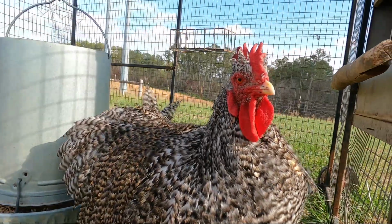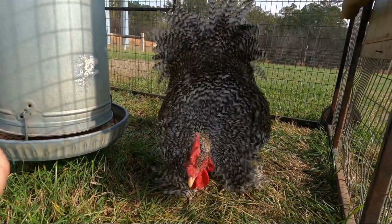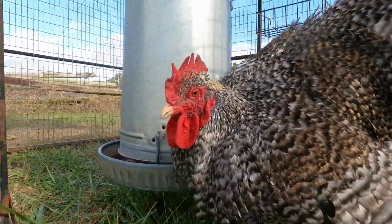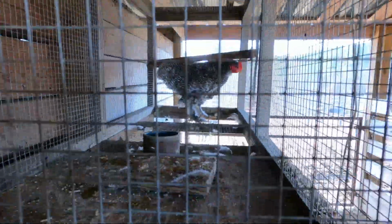Now, we just got two chickens. We got one here and we have one in the barn. We'll go check them out. Last but not least, this little guy. So now we're headed down to the big barn.